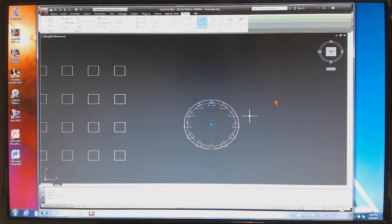Then the same thing with those little bitty rectangular notches. You would draw one of them, array it as a polar, use the center point of the circle. 1, 2, 3, 4, 5, 6, 7, 8, 8 items in a 360 degree fill, and it would automatically put them in there for you. Then you would do your little trim and you'd be done. That object would be finished.